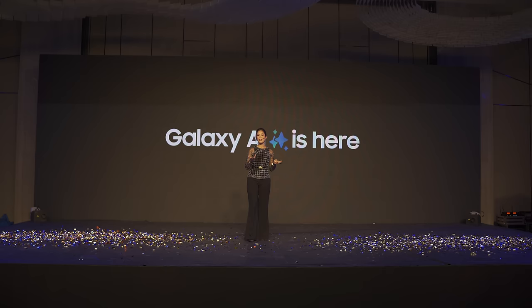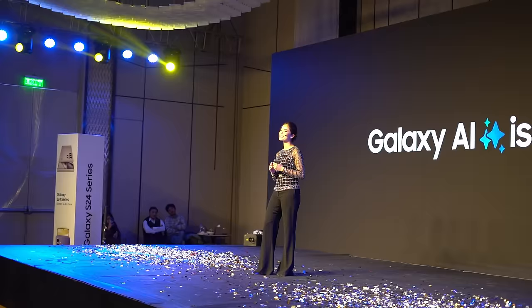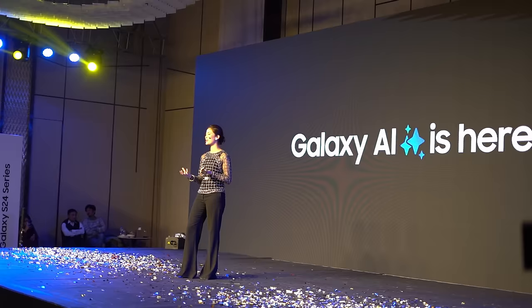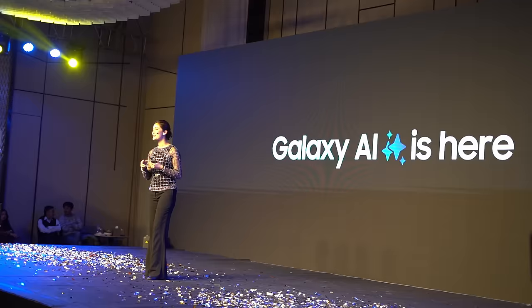I jokingly say that Samsung Galaxy S24 AI is my best assistant yet, and I don't pay anything for it. It's on my phone, it's on my hands, and it's for free for me. And it has truly made my life so much easier. There are two more favorite features amongst everything else.